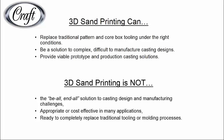However, 3D printing is not the be-all, end-all solution we want it to be. There are limitations. There are certain situations where it just won't work, whether the reason is cost, quantity, lead time, or quality related. The technology as it exists today does have limits. It's getting there, but just not ready to compete with many of the tooled casting processes on a mass scale.